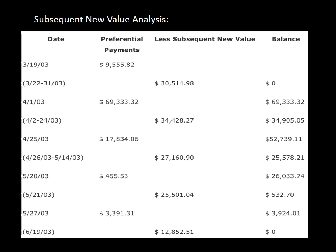However, the vendor kept shipping and kept not getting paid. And so the question is, can we total up after that shipment of new value on April 2nd? Can we total up the shipments, the additional new value shipped afterwards, and use that to set off all the preferential transfers, including the one that was made on April 1st? Or can we only count the new value that was transferred on April 2nd because it came immediately after that preferential transfer on April 1st?